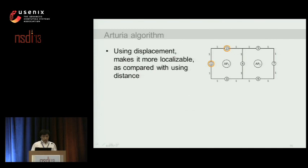The difference between this algorithm and the previous ones is that we are using the direction information. Therefore, we are using the displacement between the Wi-Fi marks, not the distance. Why can we not use the distance? Let's give a very simple example. Now we have two Wi-Fi marks, one and two. If the user walked this way, the distance will be two, because we are relying on IMU tracking to count how many steps you walked. But if the user walked the other way, the distance will be six. This inconsistent observation will make the graph less localizable.